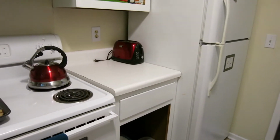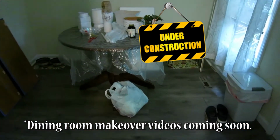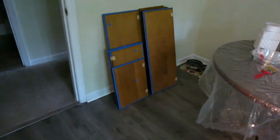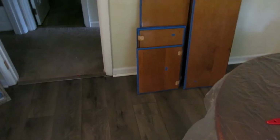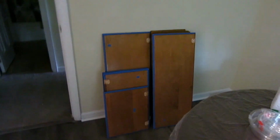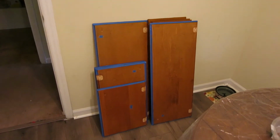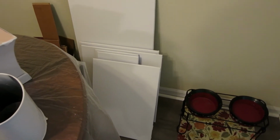Alright, I think that's everything. Dining room is still a mess. My daughter bought a table that I have to do something with. We still have 8 boards. They're taped and they're prepped. Those doors have to be finished and primed and painted. These are done, except for their top coat. So that's where we're at with that.